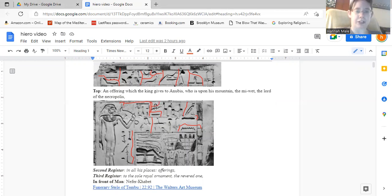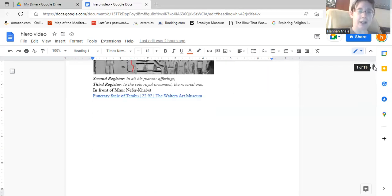So we're going to start with this register here. You start to read it from the right because that's the direction that all the animals are facing. So in all his places, offerings to the sole royal ornament, the revered one. And then, like I said, this is Neferkabit himself here. So this is his name in hieroglyphics here. So Neferkabit.